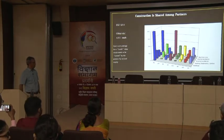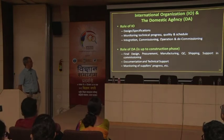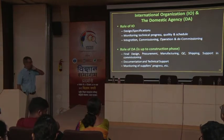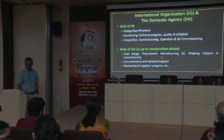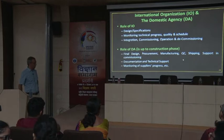And the entire machine is broken down into several components and divided among the various partners to build the components and finally build the machine. And there is something called an international organization, and a domestic agency. The international organization sits in France. France is the headquarters where ITER is being built. And like us, ITER India is a domestic agency, which basically procures the components, has its industries manufacture them, and delivers them there through certain quality checks. And the roles are very well defined in both of these.